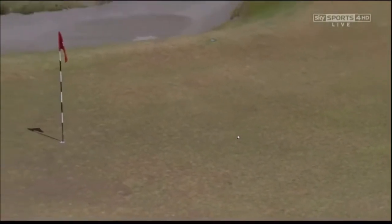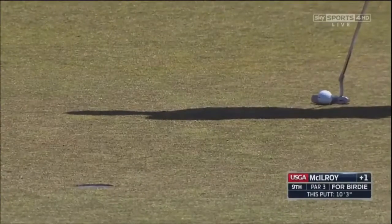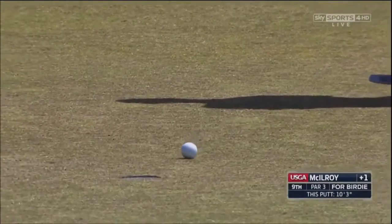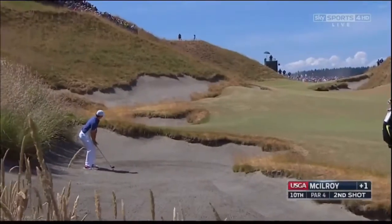Back a little bit. Fast and off his right. In the hole! Difficult to get at.